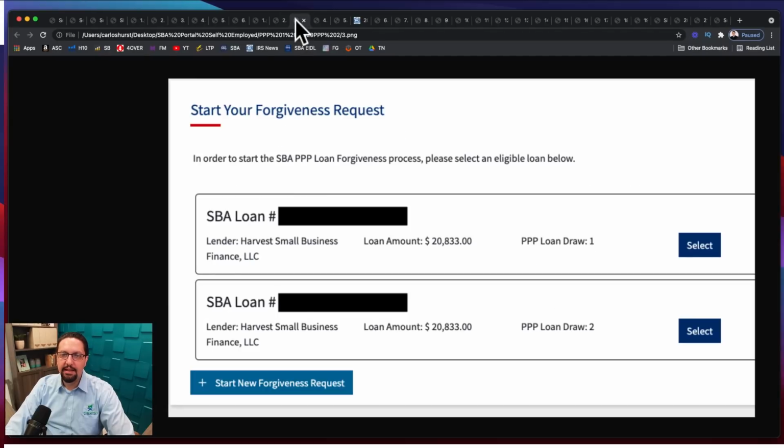Once you click that, it takes you to this page. These are both PPP loans that the SBA has on file for you. Here it's going to tell you your SBA loan number for PPP1. See, it says PPP loan 1, PPP loan 2. So this is PPP1 and this is PPP2.